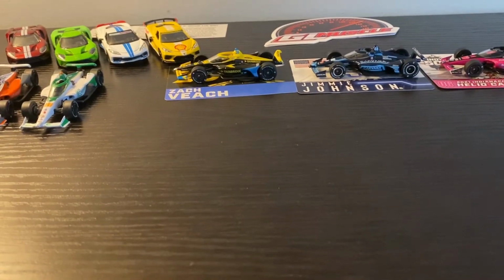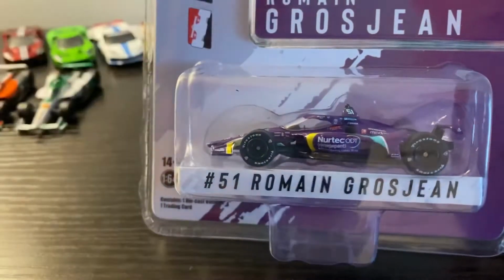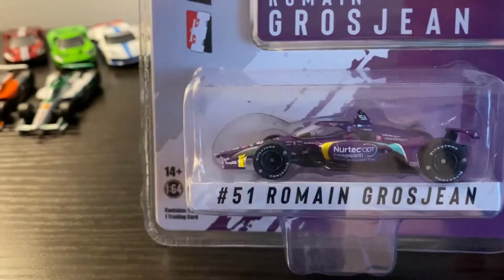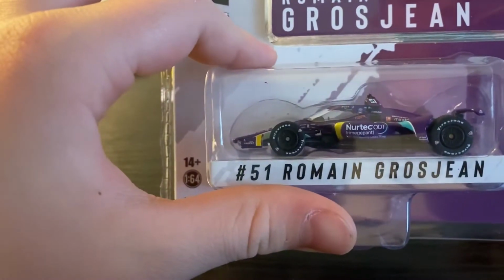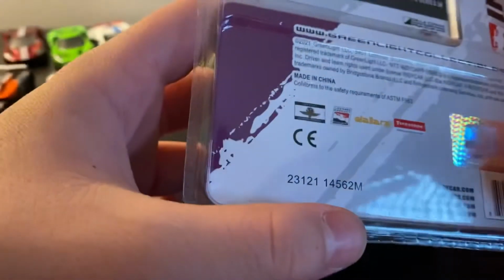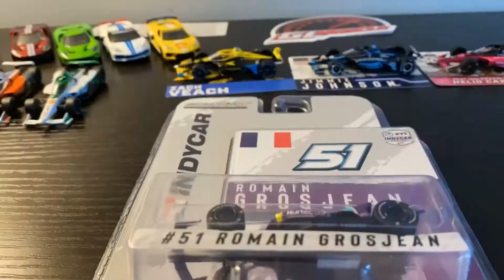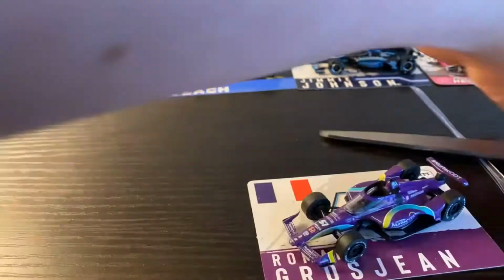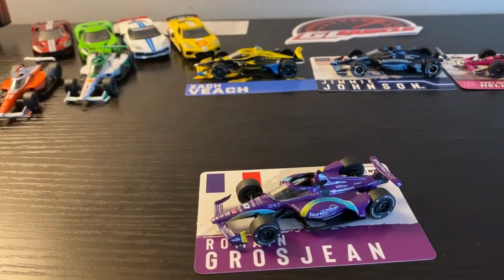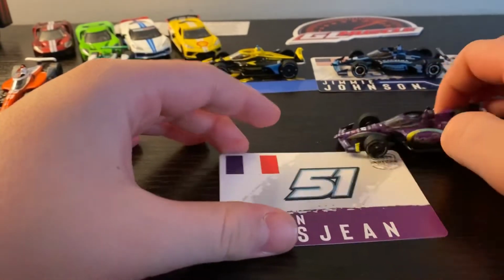But moving on to the next car, we have the Dale Coyne Racing with Rick Ware Racing car of Romain Grosjean. Romain has since moved to the Andretti Autosport number 28 to replace Ryan Hunter-Reay. But still, I thought I would pick up this car because it's purple. Why not? This, by far, is one of my favorite IndyCar diecasts ever.